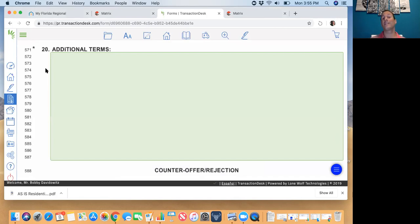99% of the time what you would write in here would be if you're asking for closing cost help. So if you're asking the seller to pay for your closing costs or pay for part of them, this is where you would tell them that this is what you want, okay? Every time you write something in this contract, I want you to start with the phrase buyer and seller agree, okay? And then whatever it is you're going to write. In this particular case, let's do it like we're going to ask for closing costs.